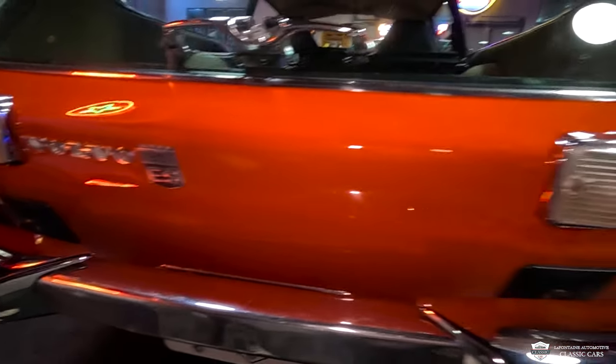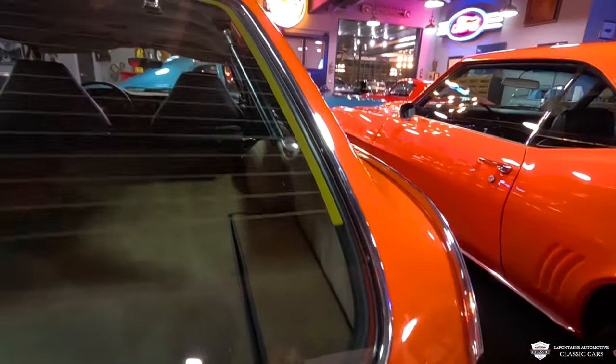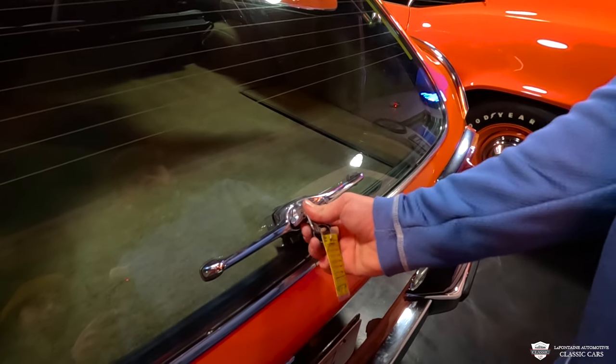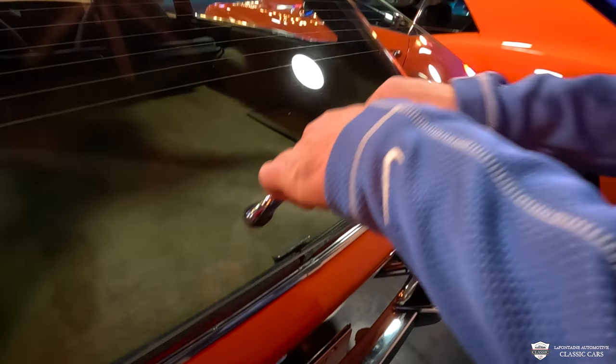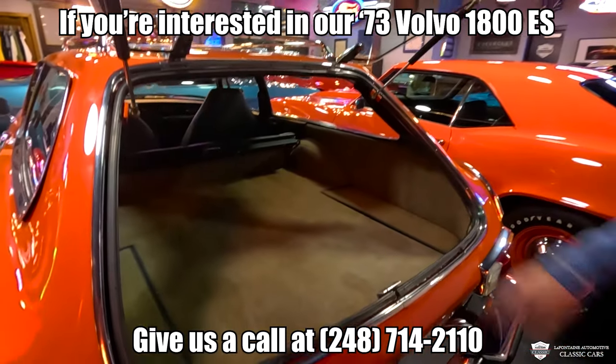The lenses on these lights, the seals around your windows, nothing to complain about. And I want to show you the function of this hatch. Just bounce the key right on into there. Voila, good amount of storage.